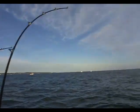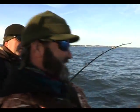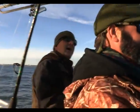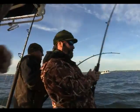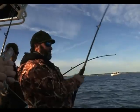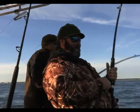We got our first striper on. Yay! I'm confident to say this one's a striper. That's all the way it hit. What in the world have you got going on there? You got that? Got this one right here, I think. There we go. Oh boy, whoops. It's chaos. Organized chaos.